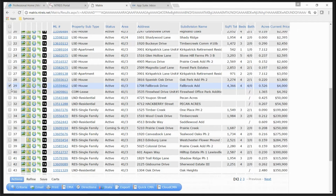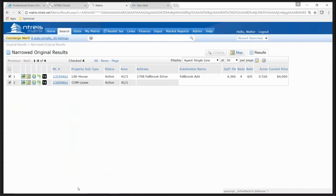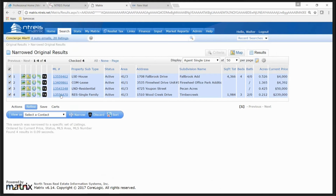I'll just show you here. If I do a lease house, a commercial lease, I've got land, I've got residential single family. Once I've got those selected, then I can come down here and hit refine. And when I click on refine, I can narrow, and I just see those.